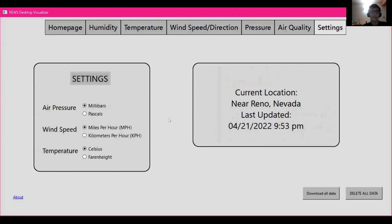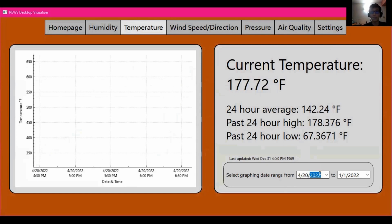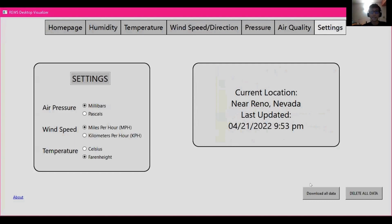And in the settings tab, you can convert the air pressure, wind speed, and temperature to a different unit. So clicking Fahrenheit on temperature converts it to Fahrenheit on both the graph and the panel display. From here, you could select a graphing date range. So you could select 4/20/2022 and then 4/21/2022, and then it will display the graph from yesterday and today.